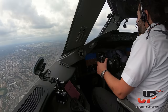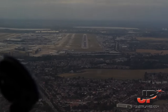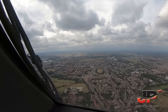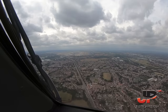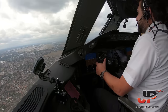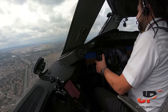Continue approach. I expect late landing clearance. All right. Okay. 1000, fully stabilized. Checks complete. Confirm. And throttles up. 1000. Checked. Singapore 308, contact ground 121.855, bye. 121.855. Alright, autopilot off. My controls. Flight director.